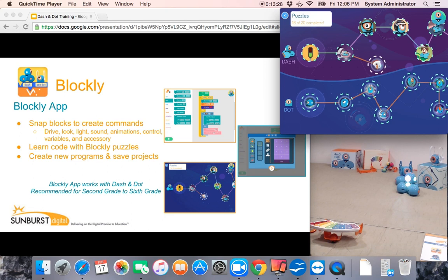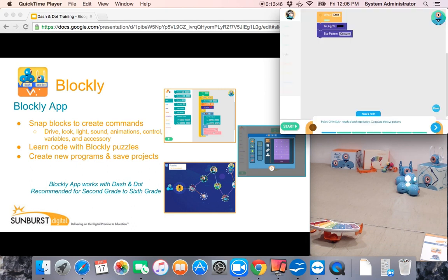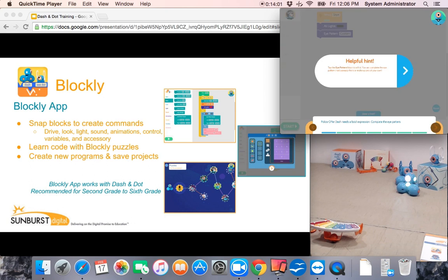So there are 20 puzzles for Dash and Dot. And let's go into one of them. So this is Police Officer Dash is standing guard when a criminal comes around. Dash springs into action and goes off after the intruder. And it says, Police Officer Dash needs a bold expression. Complete the eye pattern. And if we don't know what to do next, there's always, in both Blockly and in Wonder, there's always a need a hint button. And then that helpful hint will pop up. It says tap the eye pattern block to edit it. You can complete the eye pattern that's already there or make up one of your own.